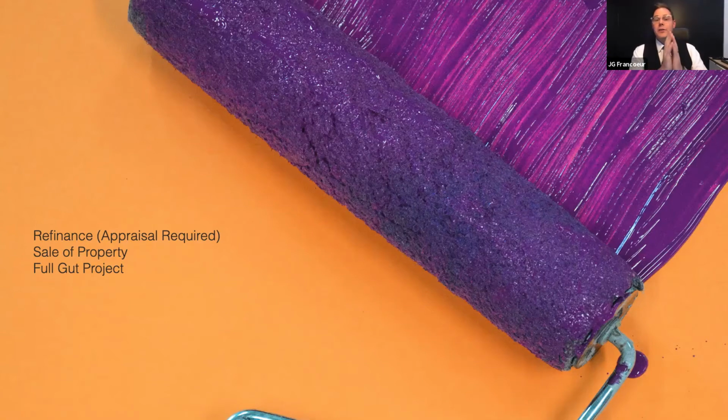Number two, if you're going to sell this property, it impacts the project, because it's no longer a renovate-to-rent project. It's now a fix and flip project. So keep that in mind.